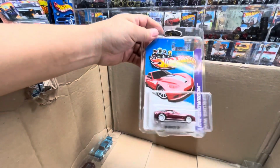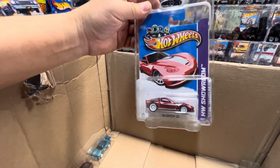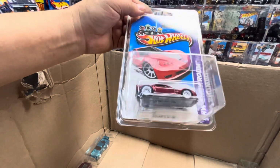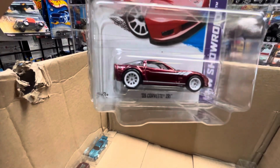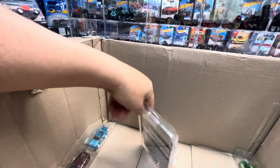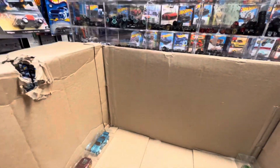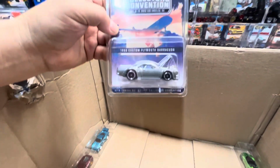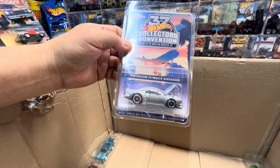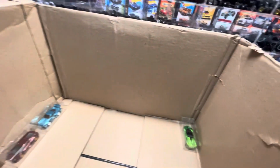What else? Ooh, look at that. '09 Corvette ZR1. Wow. Look at those tires. Oh, cool. Look at that. You see that? Wow. Nice stuff. Ooh, another one right here. Look at that. Corvette Grand Sport Roadster. Is that the second one? What else is in here? Ooh, look at this. 1968 Plymouth Barracuda. Was that four of them? Oh, my God. That's a lot of them.